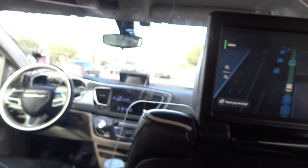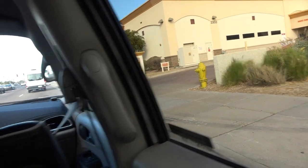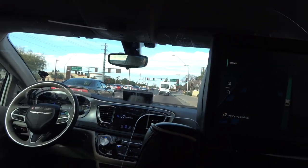Wow. Okay, so in the last couple videos, I wondered if it would pull all the way forward and block a road, or if it would wait for traffic to go, and it turns out, yes, it will wait if there's not enough room on the other side. So that's cool. Alright.